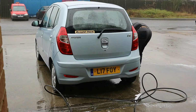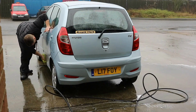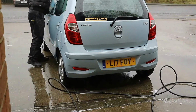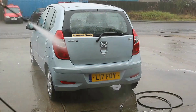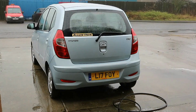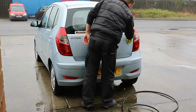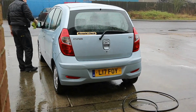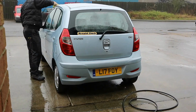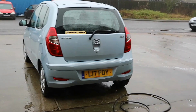Now the tar remover is a safe way of removing the tar spots that are in and around the car. Once the tar spots have been done, you'll see me pressure wash around the car just to get that loose tar off, and then it's over to the iron remover. And what iron that's on your car is generally from your brake pads and discs. If you live near railways, it can be even more excessive over your car. And then that's left to agitate.